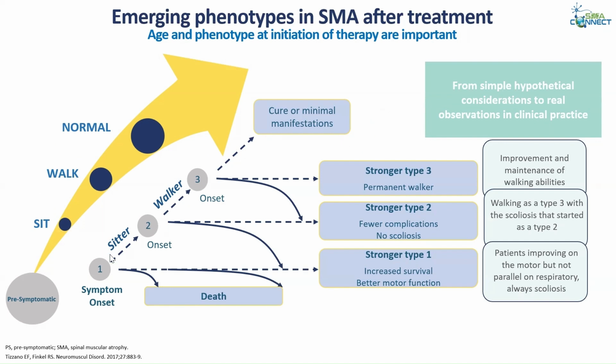So what are we aiming to achieve in spinal muscular atrophy? It depends on the type of spinal muscular atrophy. When we talk about adult onset of spinal muscular atrophy, it is type 2, type 3 and type 4. In type 3, if we are not treating, the natural progression is progression of disability. If we treat early, there is a chance that almost all of the symptoms can be treated. So it achieves a near cure or minimal manifestations, or at least we can stabilize the disease, and those who are already walkers become permanent walkers. They do not lose the ability to walk.